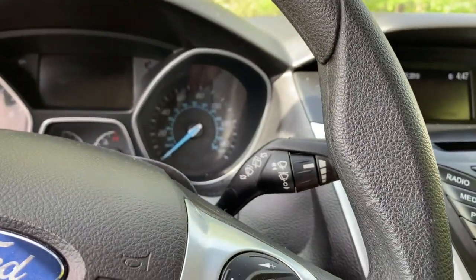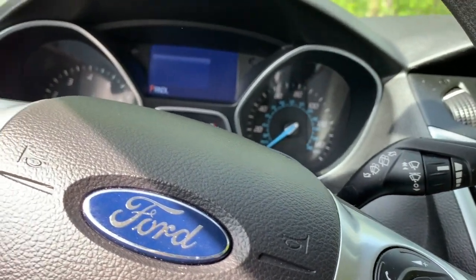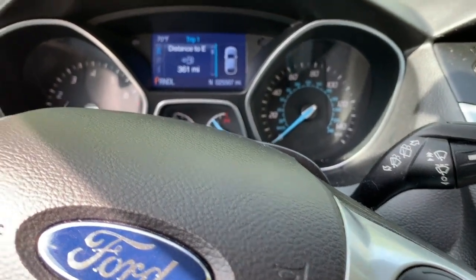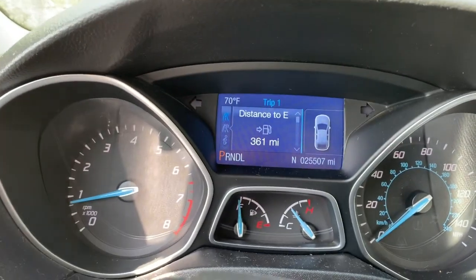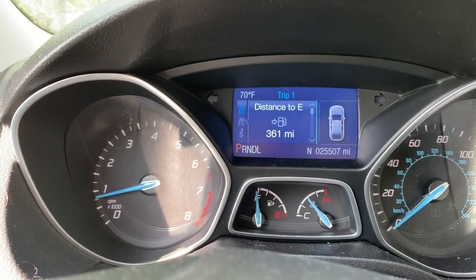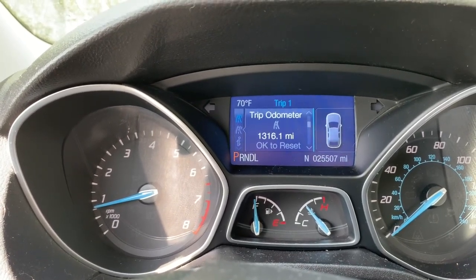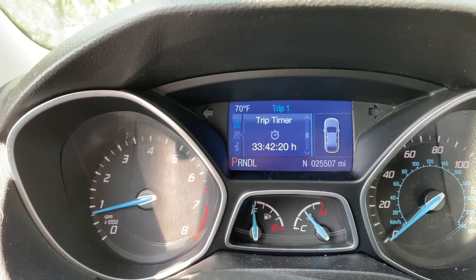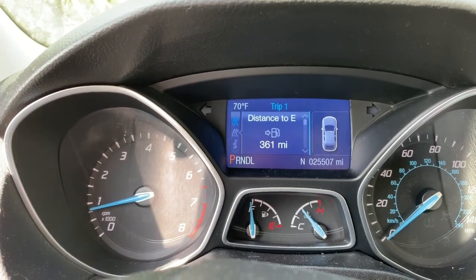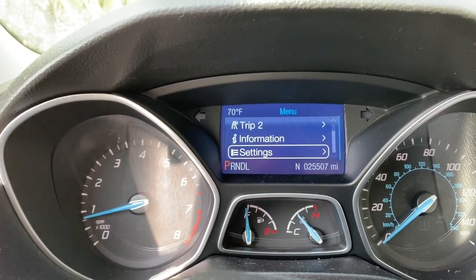So to start the car, you just put the key in and start it. And then momentarily something will talk, so I'll have to cut that part out. So this is the menu thing I was telling you about. As you can see, we have all sorts of options. I can either check my distance, or the odometer, the trip time. This is all wrong because this was used. Average fuel, like how many miles per gallon, or I can change what trip I'm on, information, settings, and all that.